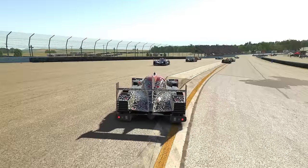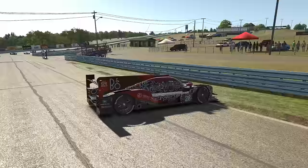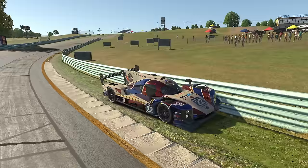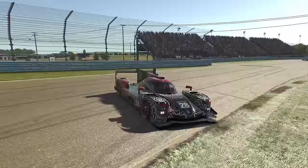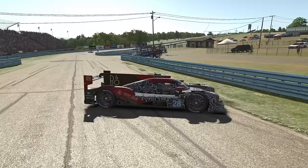Oh, that must have been what happened at the start, I think. It was, because here's the GTEs coming through. Did somebody else hit him then? Did he move? I thought he reversed into... No, he didn't.